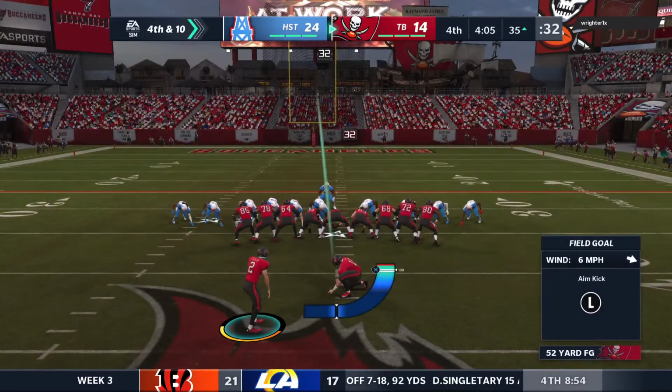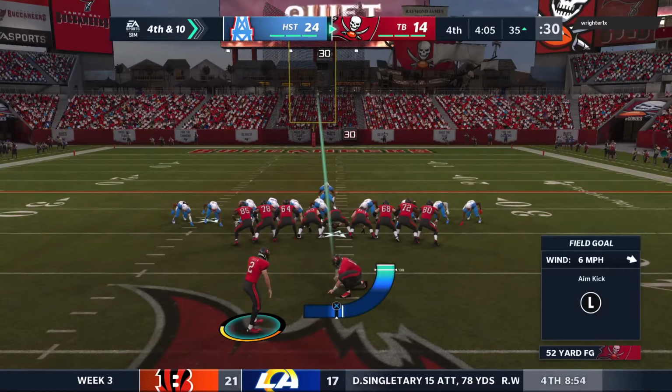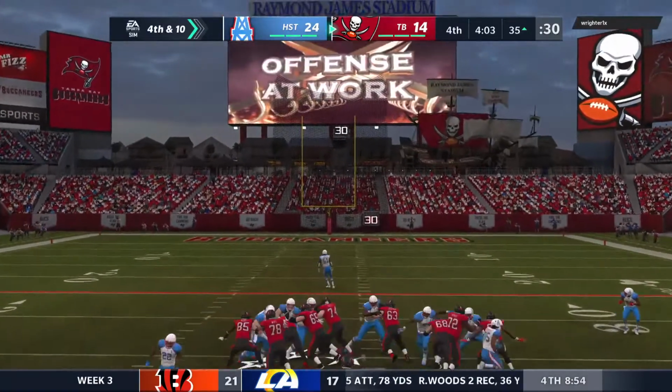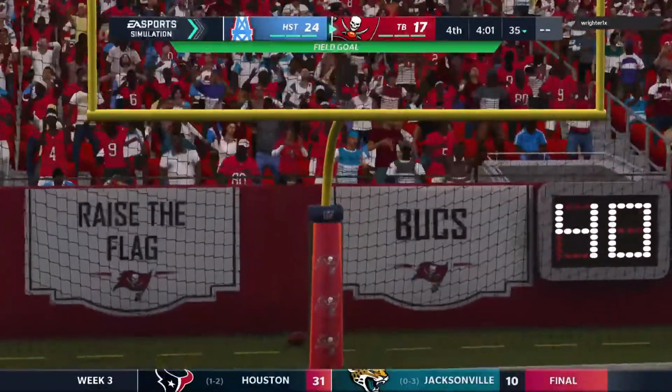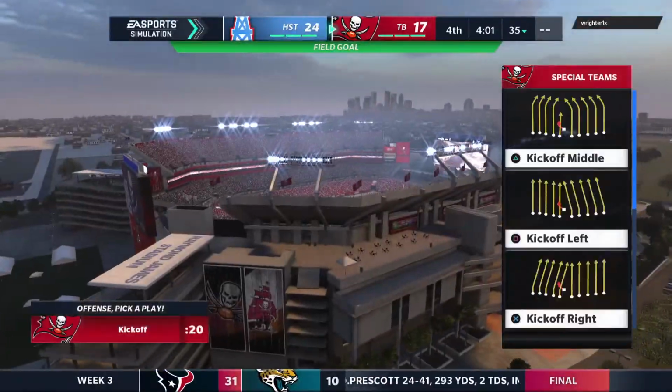Zuerlein on for the field goal, a 52-yard attempt. And this is right down the middle as he puts it through. And this is back down to a 7-point game.